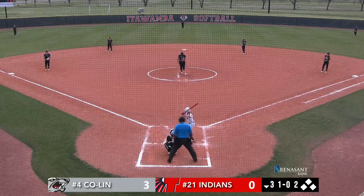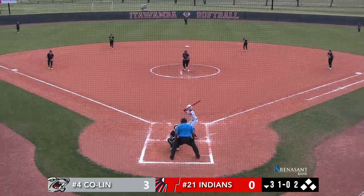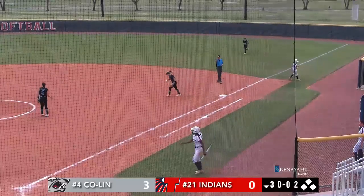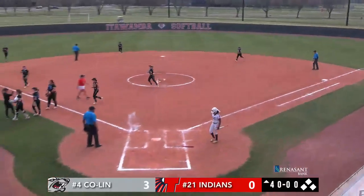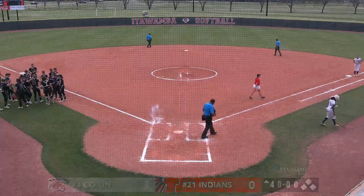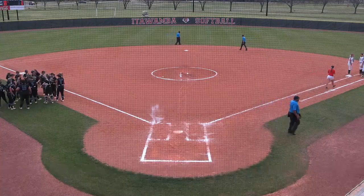ICC still looking for its first base runner of the game. With 2 outs, can Green step up and find that? She shows bunt, drops one right in front of the plate. Throw down is in time. Great move there by Roberts to pick that up and fire a bullet to her teammate Williams. ICC goes down 1-2-3 for the 3rd inning in a row. We'll take a break, come back with the top of the 4th.